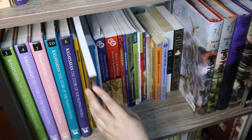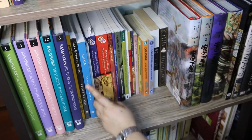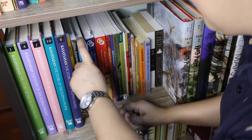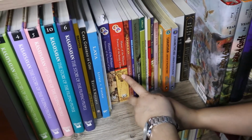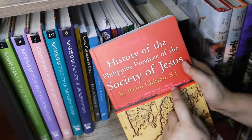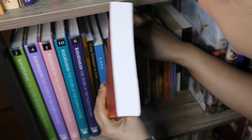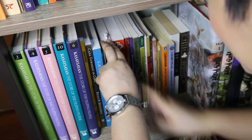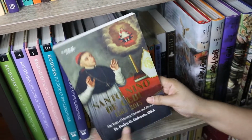Casa Gorordo, so my collection of some Cebu authors are here. Cebu history. Jaime Laya, also a collectible author for Philippine history, particularly Spanish period, right? These are first hand accounts, but translated into English. Pedro Chirino, Society of Jesus, or Jesuit. He was a missionary that was sent here during the late 1500s, early 1600s. So 2 volumes of his. Santo Niño History by Father Pedro Galende.